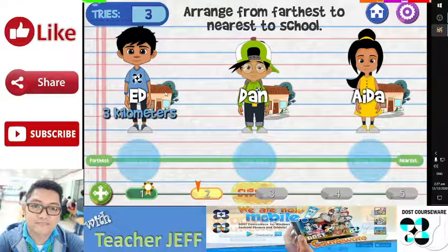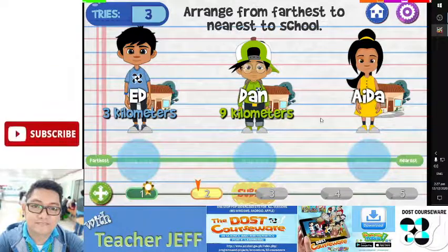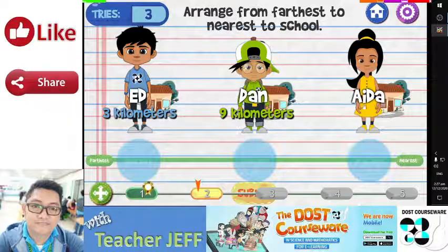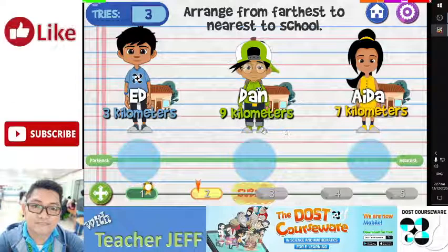Ed's house is 3 kilometers from school. Dan's house is 9 kilometers from school. Ida's house is 7 kilometers from school.